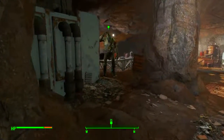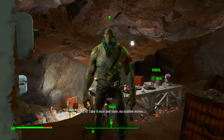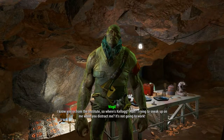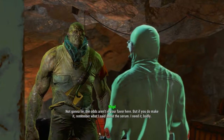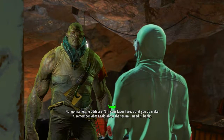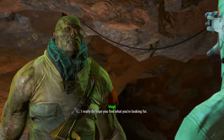Once we head inside, we will find Virgil, the super mutant scientist who has escaped from the Institute. The earliest you can meet Virgil is when on this quest, the Glowing Sea. If you come to the cave beforehand, he will simply not be in the cave. During our dialogue with him, he will mention that he left an experimental serum in the Institute before escaping, and asks if you are able to get inside the Institute to recover it for him.